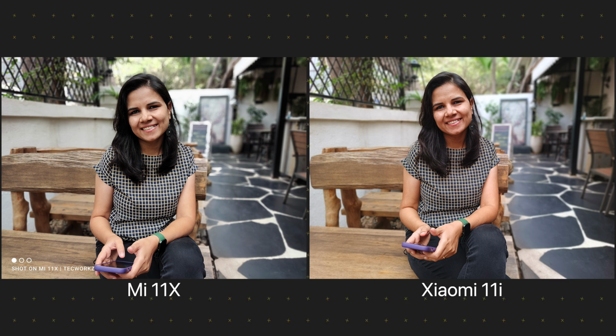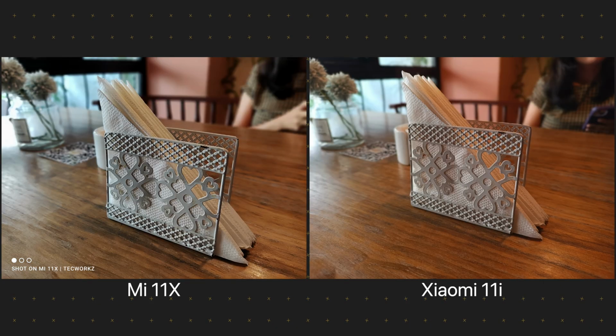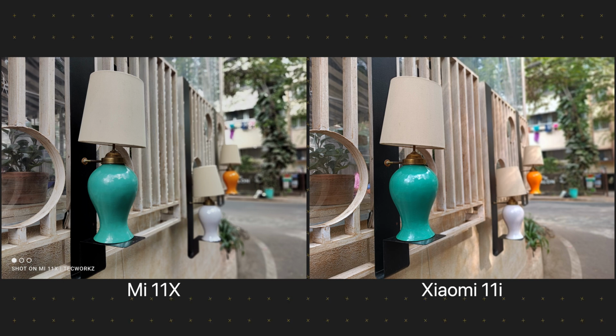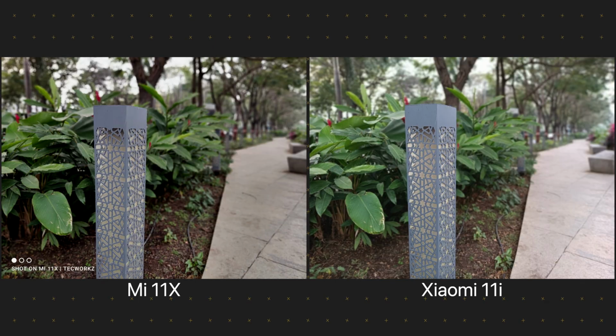As good as the Mi 11X is at detecting the edges and separating the subject from the background, portrait shots from the Xiaomi 11i are looking much better in comparison. It's not just with humans, it is doing the same thing while taking portraits of objects as well. Edge detection gets even better from both of them in these situations, but the overall images are still looking better from the Xiaomi 11i. Most of the images that I take with my phone are portrait shots, so out of the two, I would definitely pick the Xiaomi 11i Hypercharge for my portrait shots. If you guys like the high contrast look in the portraits on the Mi 11X, you can go with it and there is nothing wrong with that.